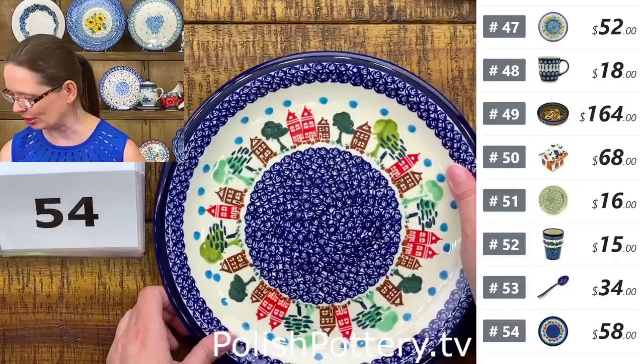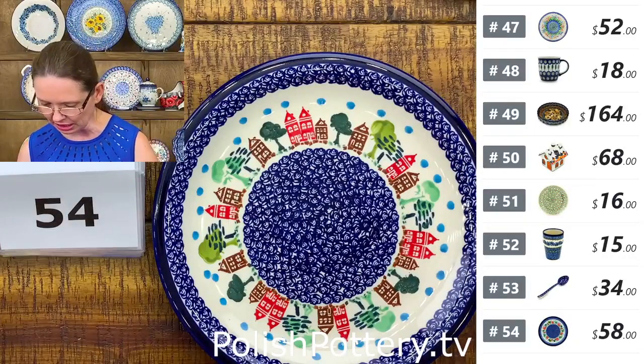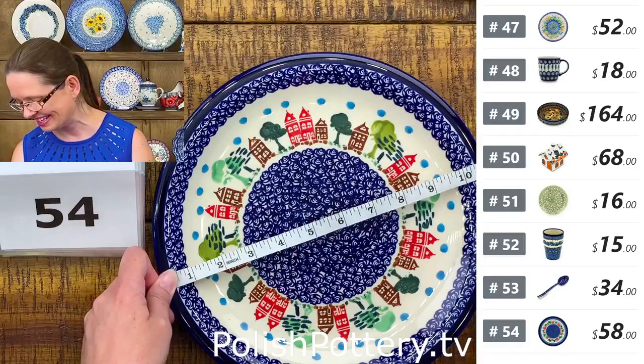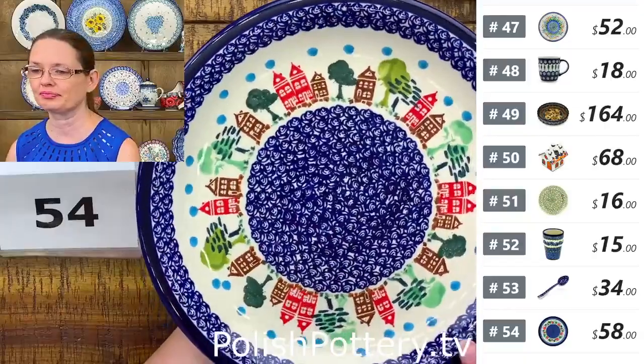Number 54 is dinner plate from Zakłady Ceramiczne. They are almost 11, not quite, 10 and 3 quarters in diameter.